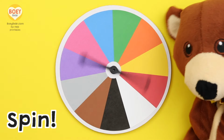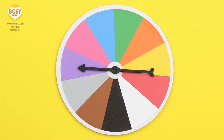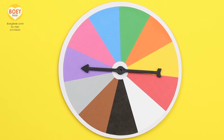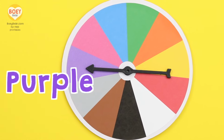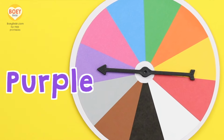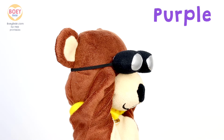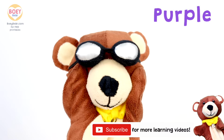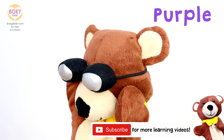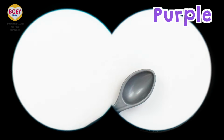3, 2, 1, spin. The arrow is pointing to purple. It's time for you to say purple. Purple. Great. Is there anything purple in your home? What did you find at home?